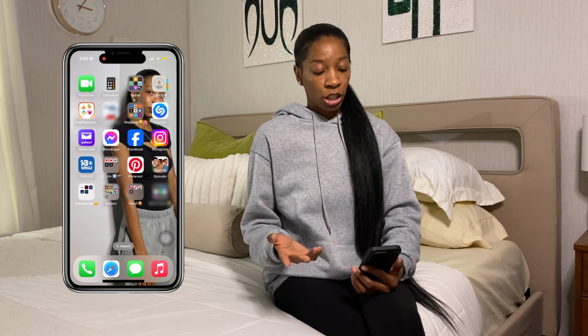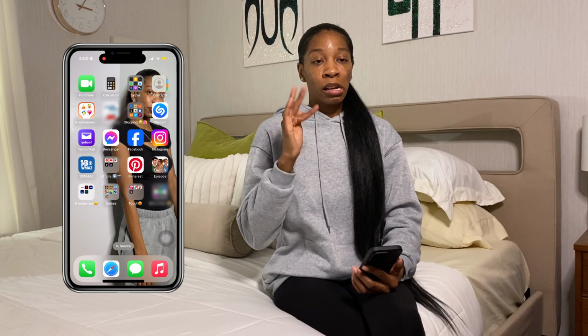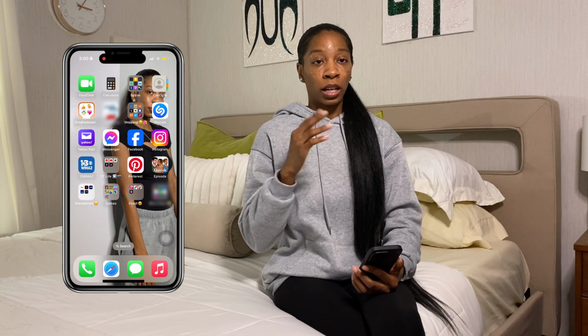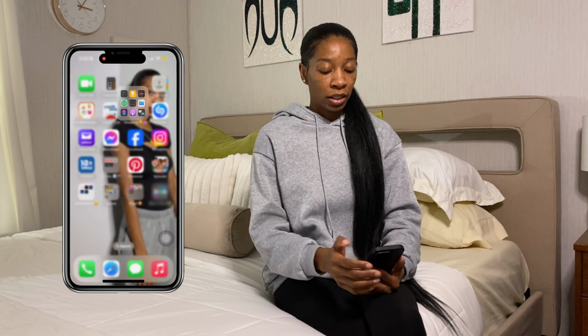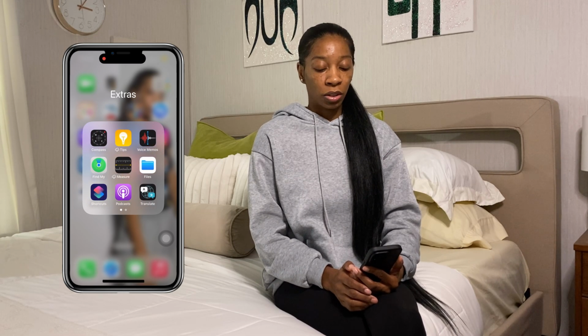Next page, we have FaceTime at the top. I use it sometimes. After that, it's Calculator. I use that sometimes too, just to make sure something's added up, like if you have big things you want to add up, to make sure all that comes out correctly. I have this extras folder. I'm not even going to go through that. I don't even use this, to be honest. I don't really use it at all.